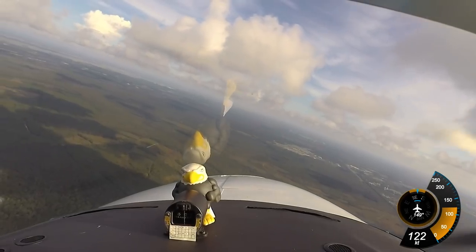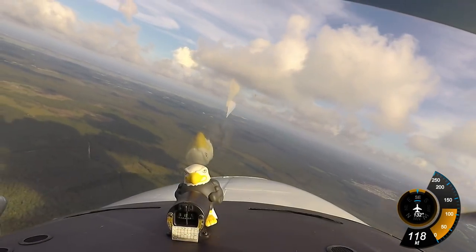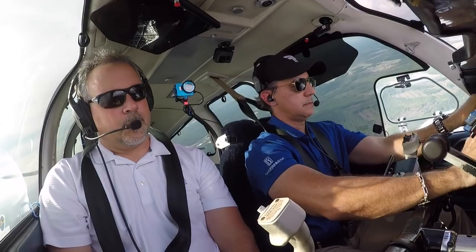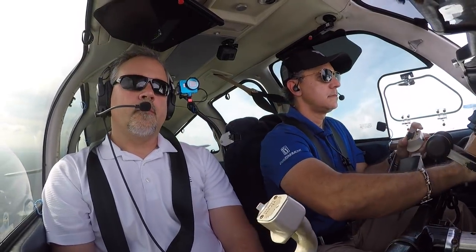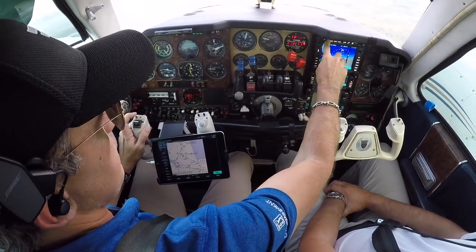Seven five Whiskey's established. Number 75 Whiskey is 3 miles from the final approach fix, cleared RNAV runway 13 approach, contact St. Augustine Tower, have a great day, sir. St. Augustine Tower, over to Tower.